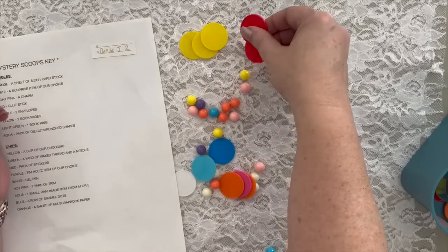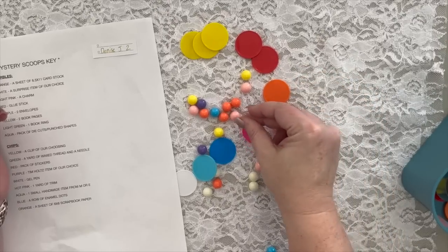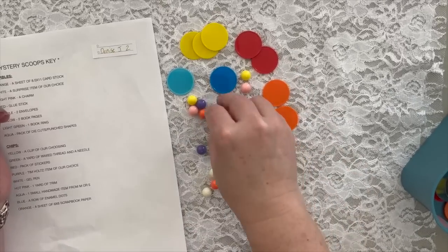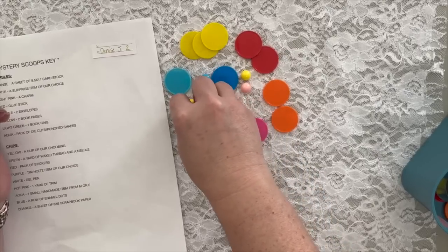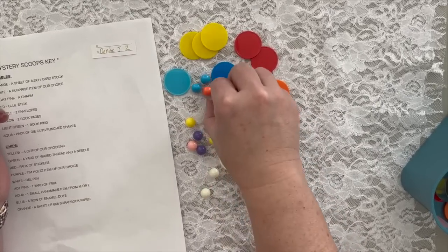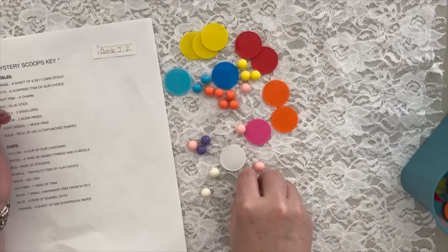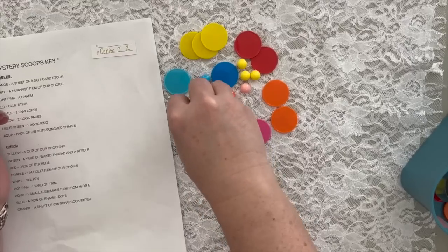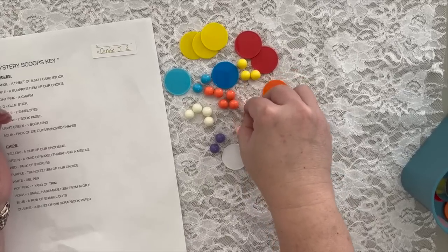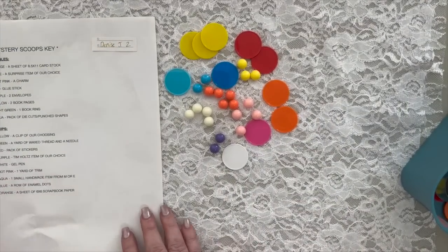All right, so Denise, you have 1, 2, 3 yellow chips, 2 red chips, 2 orange chips, a hot pink chip, a blue chip, an aqua chip, a white chip. Then you have 2 aqua marbles, 1, 2, 3, 4, 5 orange marbles, 1, 2, 3 yellow marbles, gracious, 4 white marbles, 2 purple marbles, and 1, 2, 3, 4 light pink marbles. So we will get you what you got in just a second.